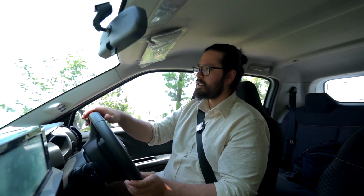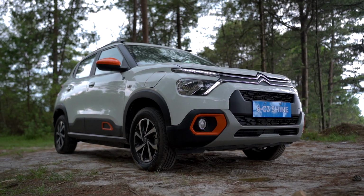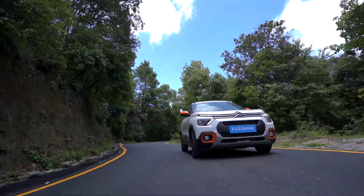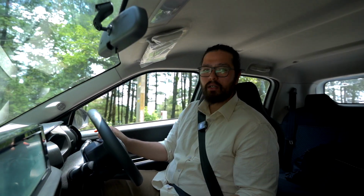Ground clearance wise, यसमा 10 millimeters will compromise from the ICE variant because of the battery pack, but we haven't encountered any problems, and you shouldn't either. 170 mm of ground clearance is more than enough for Kathmandu. अब अरू ठाउँमा जाप्पदै गरेर लगेर रेकलेसली चलाउने भए त ground clearance is the least of your concerns.